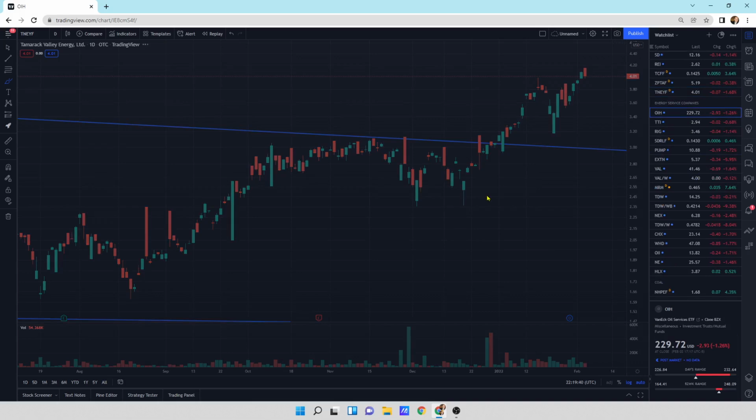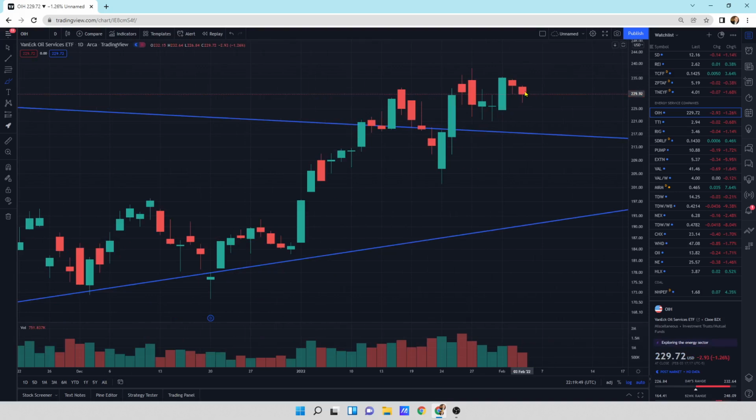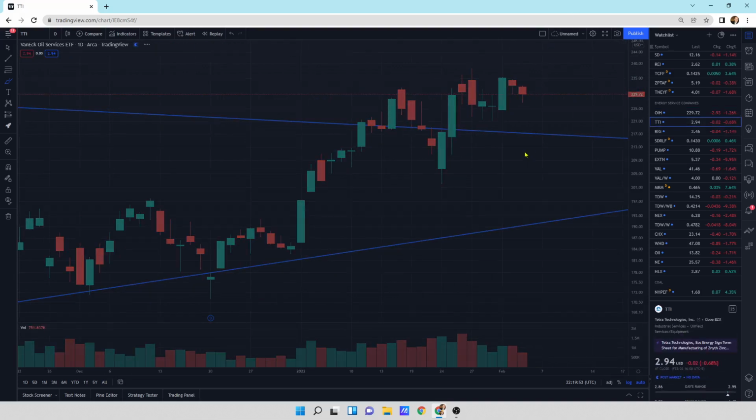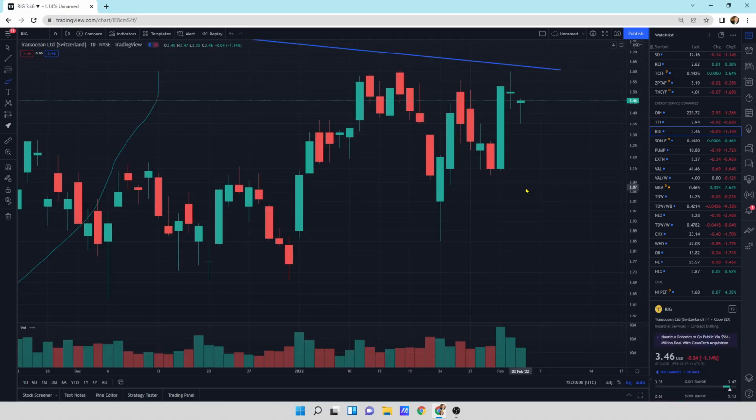OIH, this is the ETF of the energy services companies. I own some in there. Again, this looks fantastic to move higher. It's just a small little hammer candlestick, two of them next to each other. I would think this is going to resolve upward. Tetra Technologies, it's coming to the corner. It's ready to break to the upside, I think.